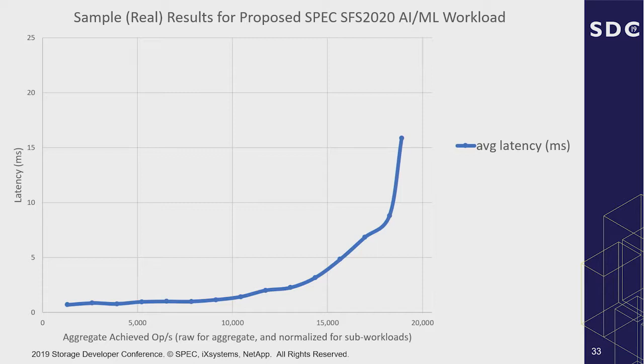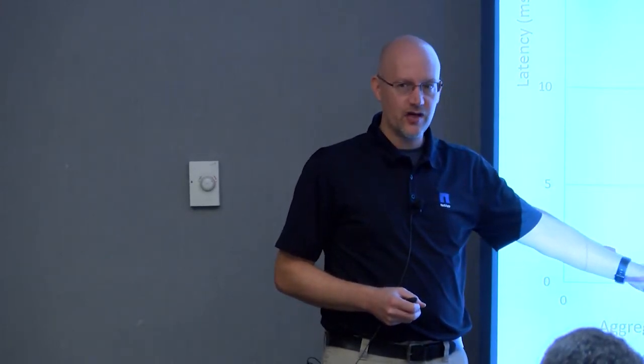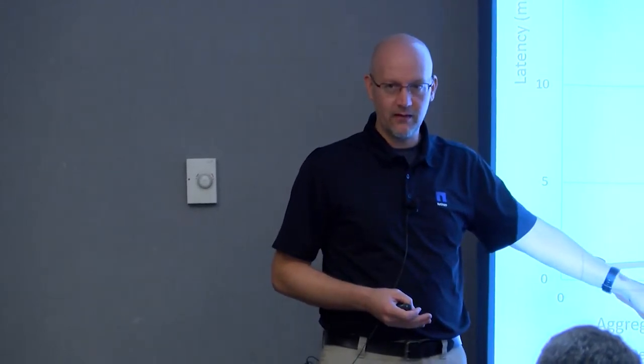The normal way of showing SFS results is you plot the latency on the y-axis and your load on the x-axis. So I'm charting this as achieved operations per second. I could chart it as AI jobs, or as SFS 2020 reported megabytes per second, because they're all the same thing. Your ops scale with your jobs, and the megabytes scale with the jobs, because it's just a unit that you're reproducing over and over again. So you get a chart that would look something like this. Again, I'm purposely obscuring which vendor out of the committee chose to run it and what system they ran it on, but they're real numbers.